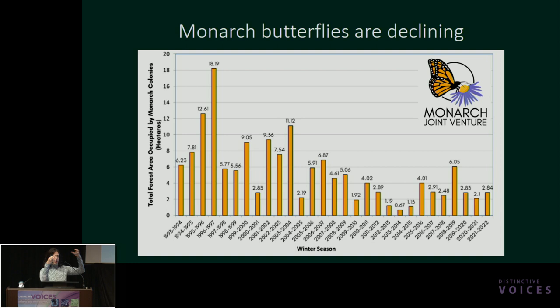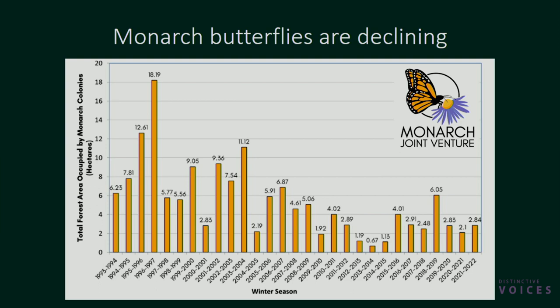that are occupied. So this graph here shows the different seasons on the x-axis, and the total area occupied by monarchs during each of these years in that winter habitat. What we can see is this really stark decline, with a steeper decline maybe in the early time series, maybe a few years of recovery, but overall this really downward trend.